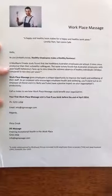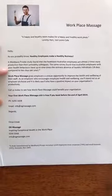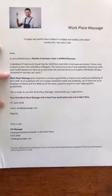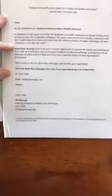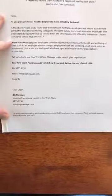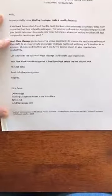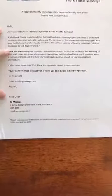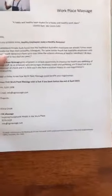The same survey found that Australian employees' poor health behaviours have up to 9 times the sickness absence of healthy individuals, 18 days compared to 2 per year. I actually have a copy of that study. It's a study commissioned by Medibank Private, 74% and small business owners, you know, etc., in November 2005. I do actually have a copy of that in case anyone ever asked, which of course they never did.